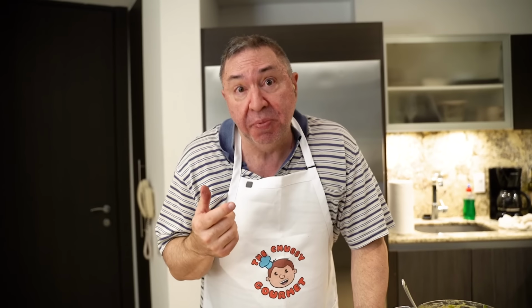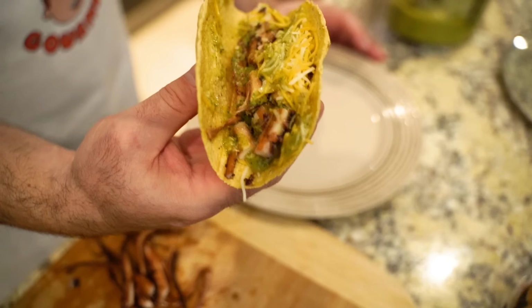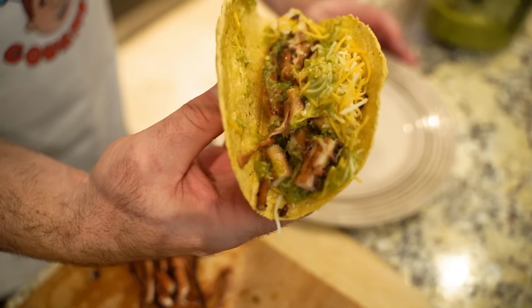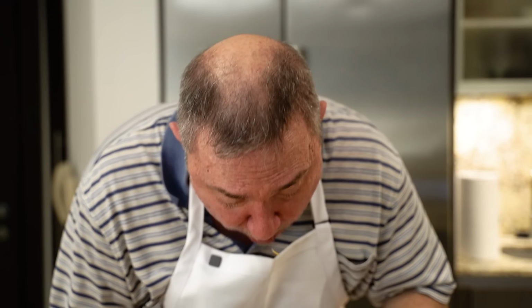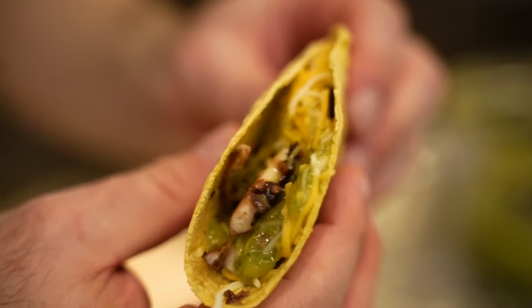No collagen. That's noticeable in the octopus. That came from boiling it, perhaps the cork helped, and then charring it afterwards. Well, I gotta say, I'm proud. The octopus actually came out excellent. A little messy, but that's how the Chubby Gourmet rolls.